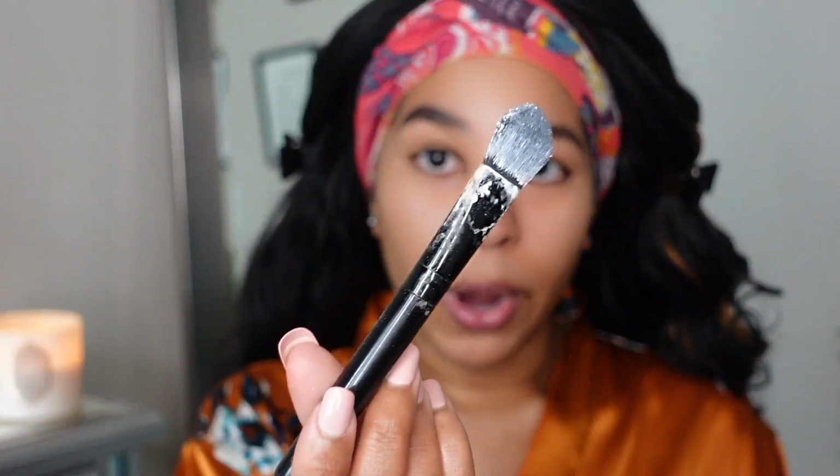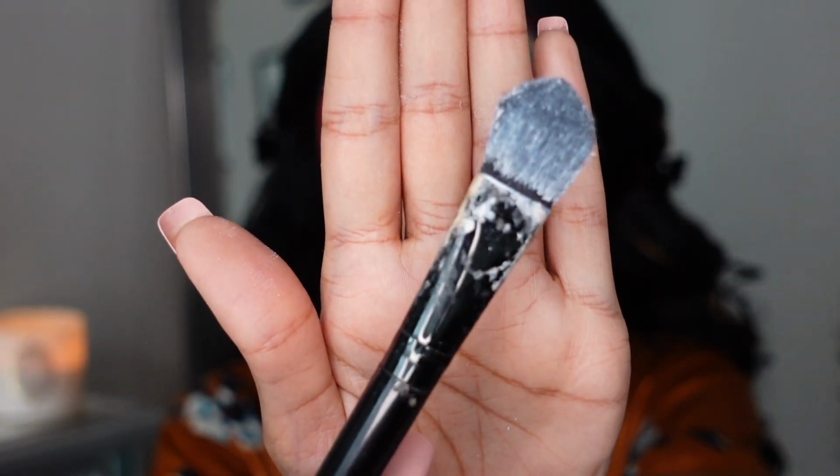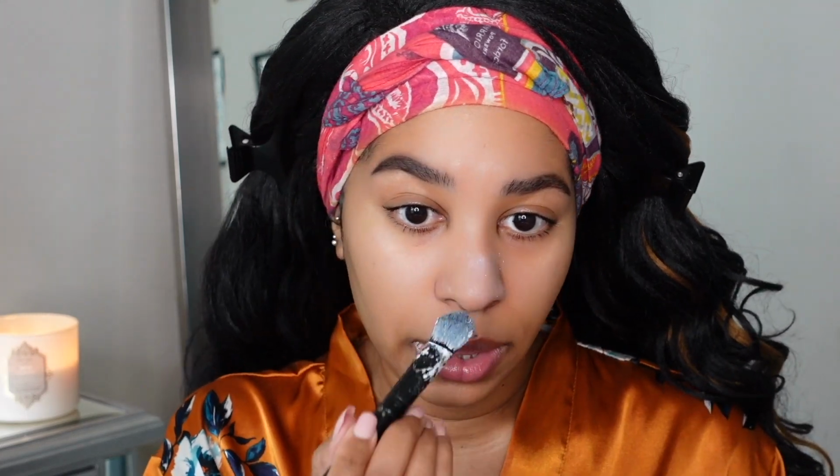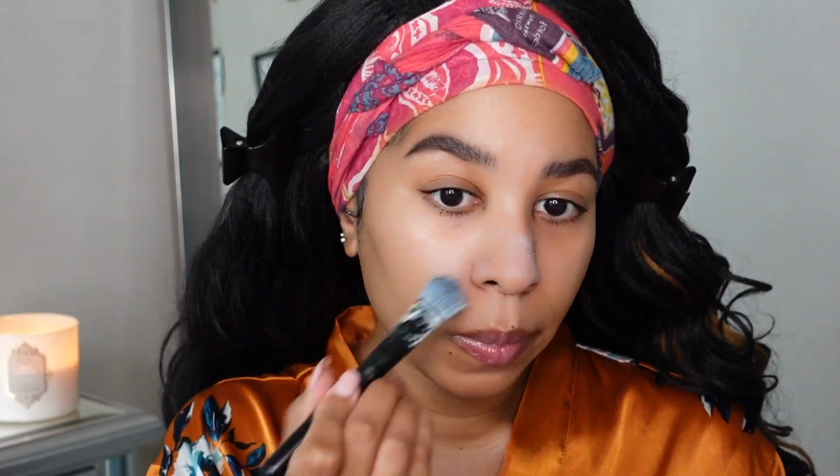And I just have this brush right here. This is what I'm going to apply it with. I use this brush specifically for the Milk of Magnesia, which is why it's white. So I'm just gonna dip it in here and apply a thin layer.